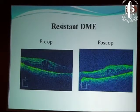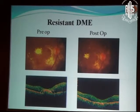So these are some of the cases where, pre-op and post-op, when we have operated about a month later, this patient shows a good resolution of diabetic macular edema. Even in such hard exudates, about 4 months later, you can see the resolution of edema, and these exudates might take months. You can see the normal restoration of contour over here.